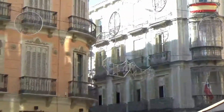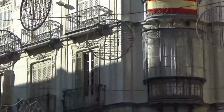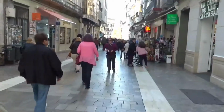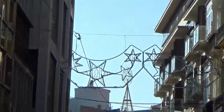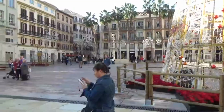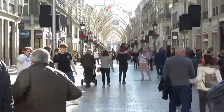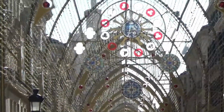Interesting decorations here in between the buildings. These are all Christmas decorations, I suspect. We are very close to Christmas.